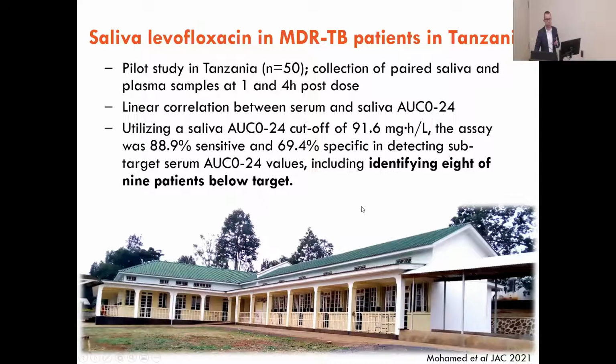So if we look at the impact of an assay, where there normally is no assay at all available, now suddenly you're able to detect patients that are likely going to fail on their standard treatment.